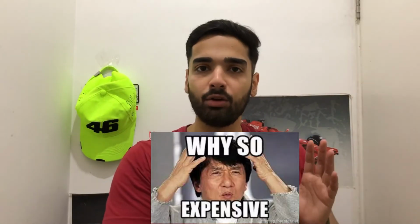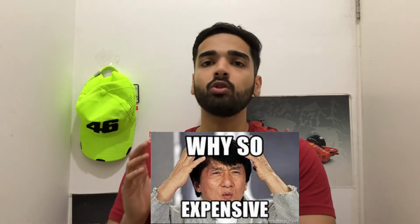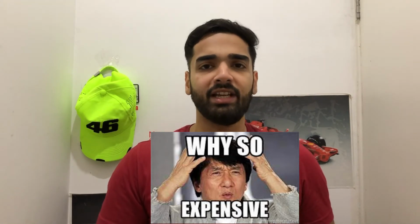Which gets me to the point, the cost of this motorcycle. This motorcycle will cost you more than 2 lakh rupees on road if you want to buy it right now in whichever city you are in. Also, you are getting a 125cc engine for that price, which is horrible. KTM is a brand and there is value associated with that brand, but that doesn't mean you pay any amount of money to make that bike yours.